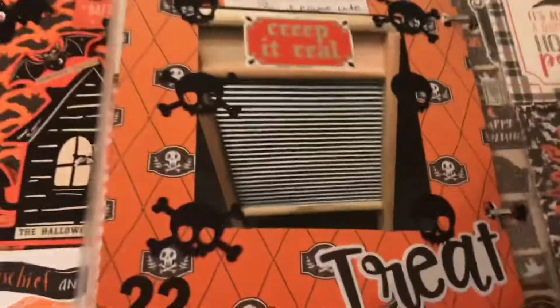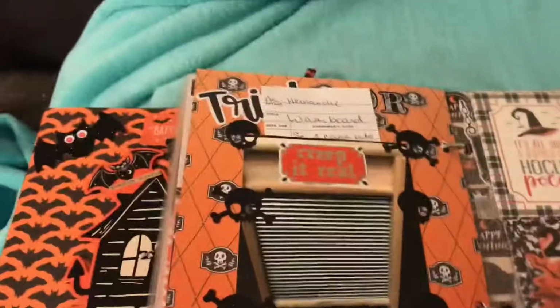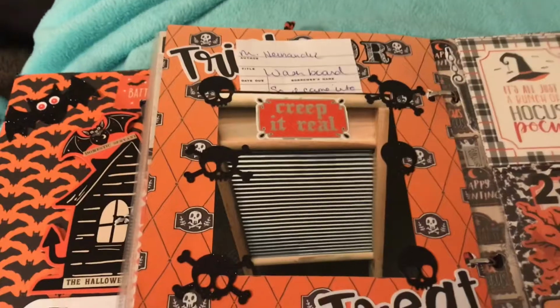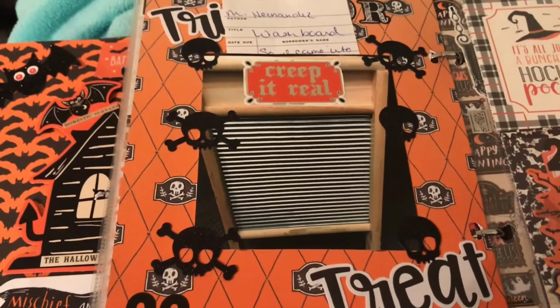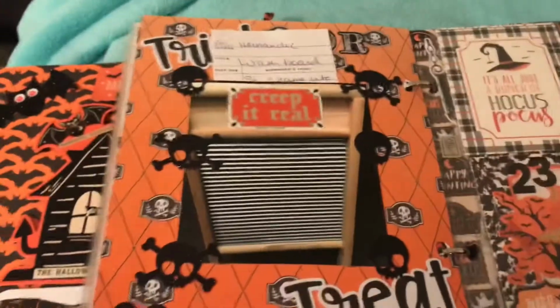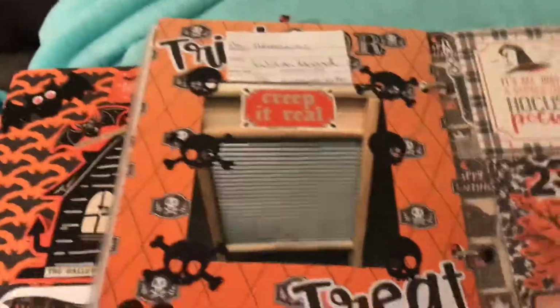Monday, I went to work and I walked into my office and I see a washboard. My friend Maribel had gone to visit her family in Mexico and she brought me back a washboard. I have been wanting one for so long. As long as I've known this girl, 10 years now, I've been talking to her about a washboard and she finally brought me one back.